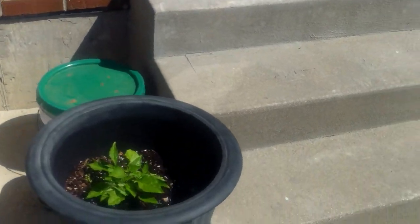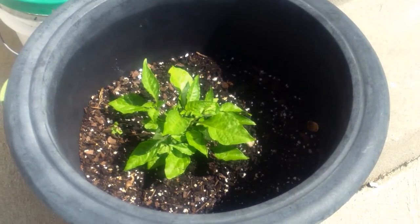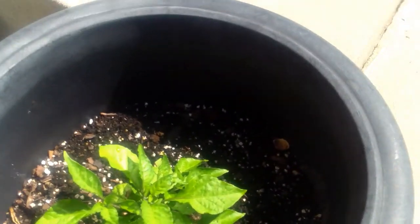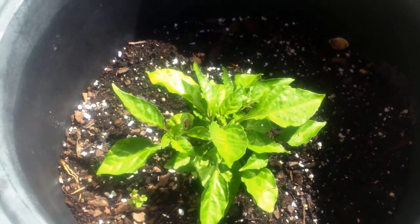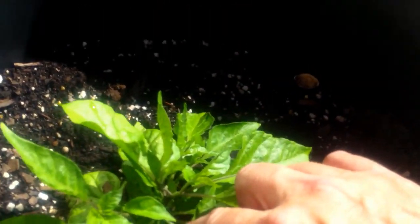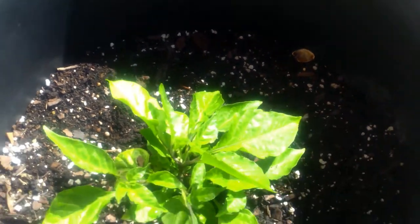Okay, first thing I have here is my Carolina Reaper from Heirloom Reviews. Be sure to check out his channel. These have a long growing season, so I don't know that I'm going to get any off of it this year, but I do plan on overwintering this. And I think I saw a few peppers trying to start, but I don't see them anymore. So it's my Carolina Reaper.